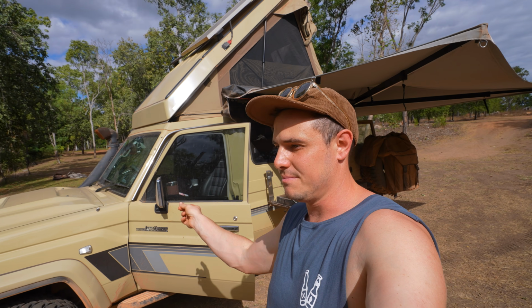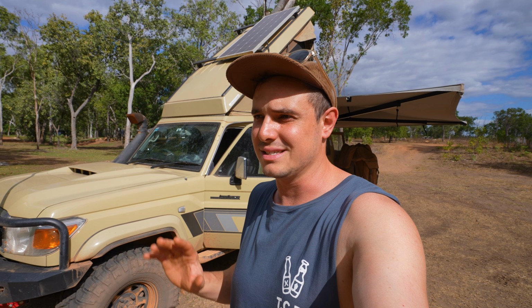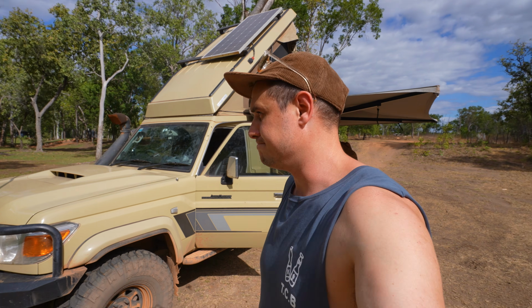If it looks like we've moved spots, that's because we have. Unpowered is to the left, powered's to the right. We're in the powered. But it's still really nice down here. We've still got a spot right next to the river. And there is a swimming hole here apparently, like a spring-fed swimming hole that is totally safe to swim in. So we're going to have a look at that.